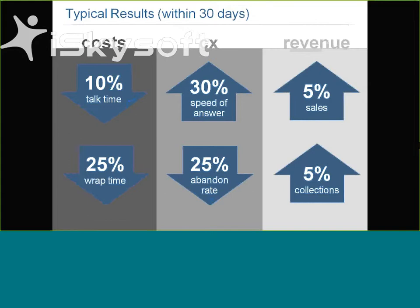It's not pulling every single piece of information in from those systems. It's pulling the most important metrics from each of those systems, the ones that are going to drive behavior and drive change. Next slide. And typical results are pretty astounding.